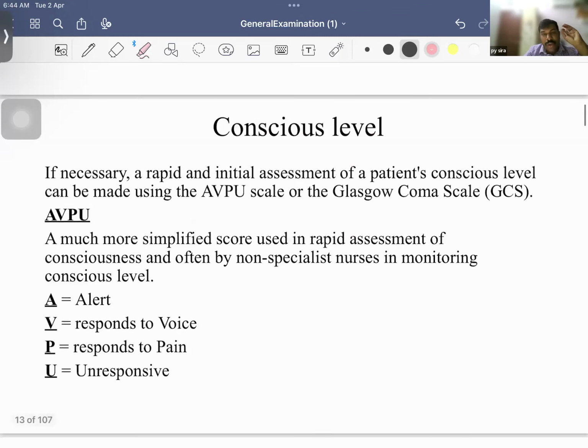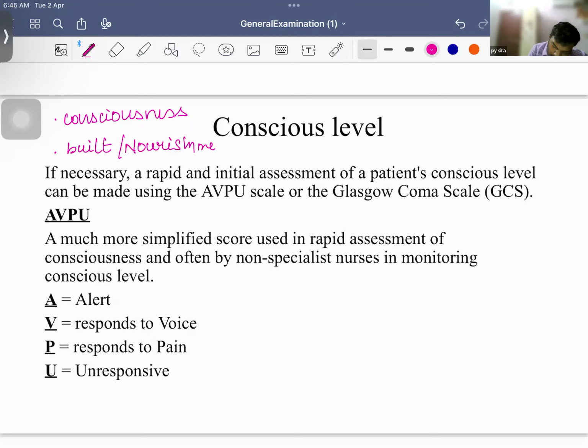Whenever you are going to present any case, you are going to tell about consciousness. Then you are going to tell about orientation. Okay, that is very, very important. So consciousness, orientation, build and nourishment, these are very, very important things.